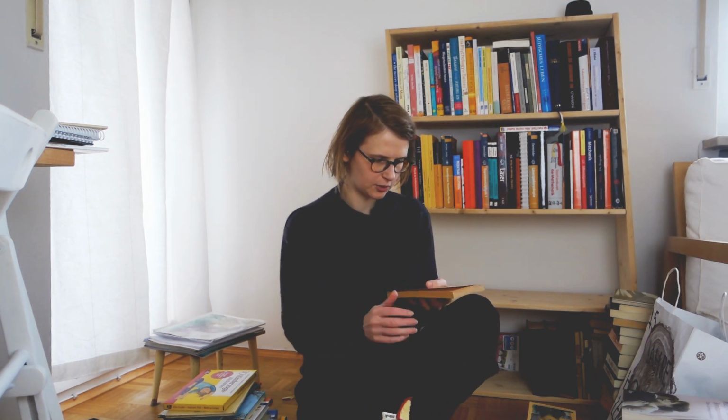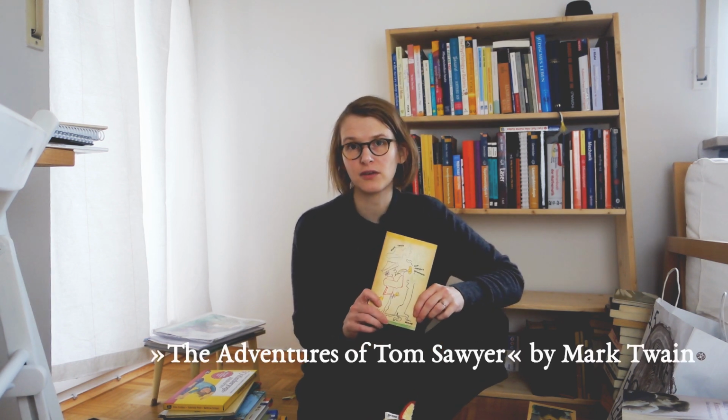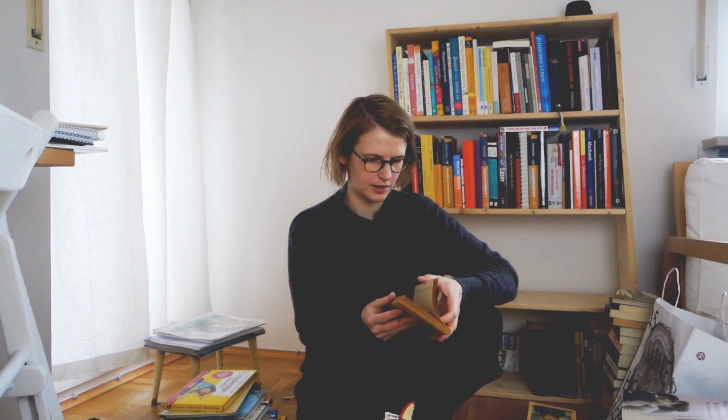Oh, and here we go with more classics. That is Mark Twain. Who of you has not read anything from Mark Twain? Because I kind of grew up with this, like Tom Sawyer. Yeah, that was famous even in the GDR.